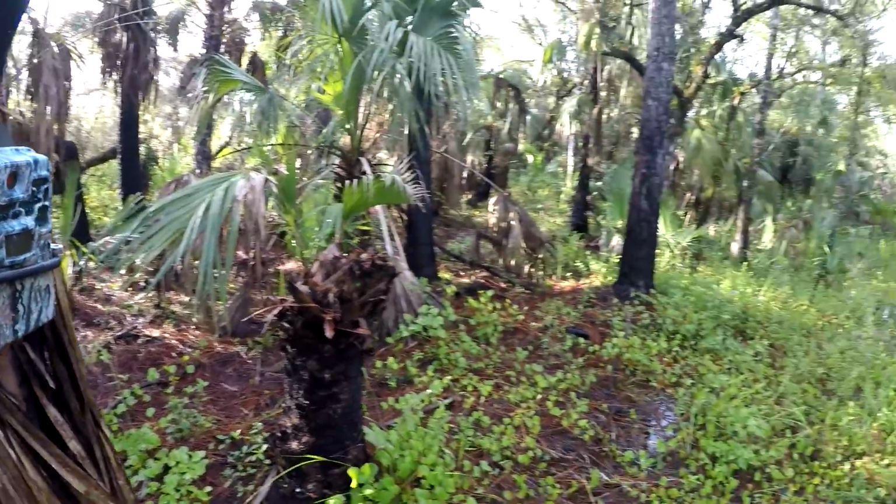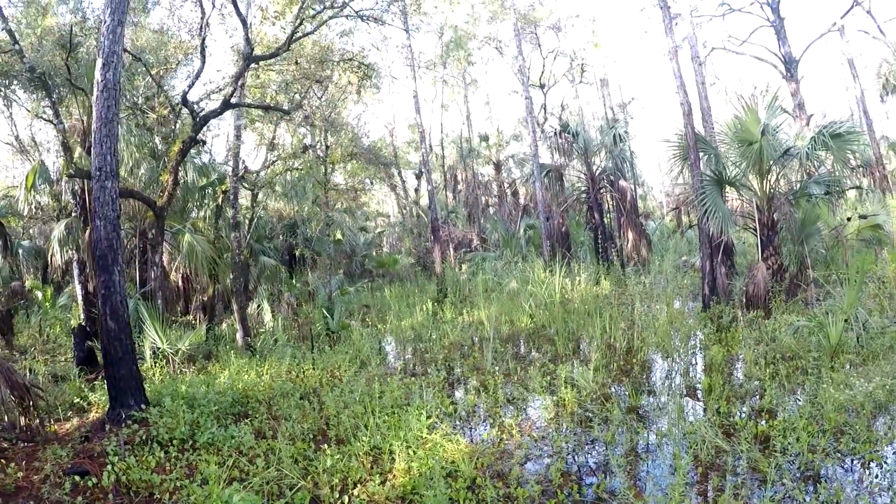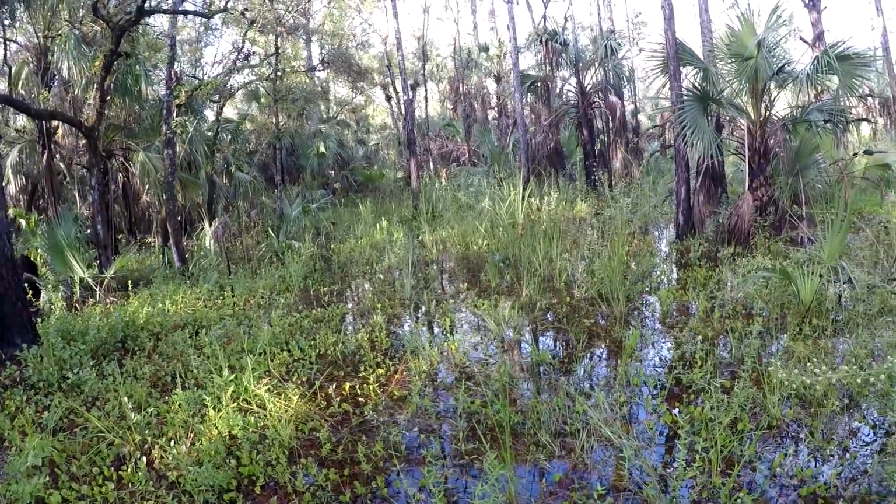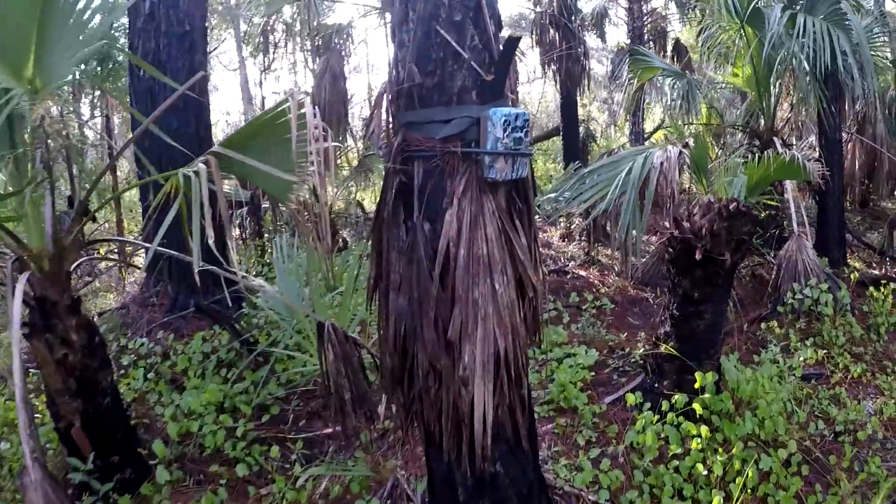I don't know if it's because it's so hot in here in July in the summertime, or as you can see here, the water level's kind of high, even on this trail in here. So I don't have enough material to put together an episode.